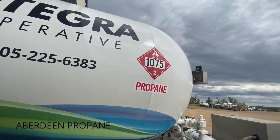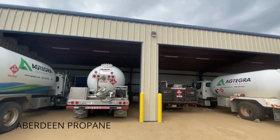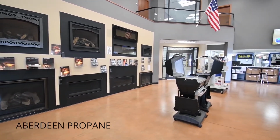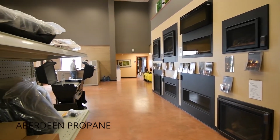In December 2020, our Aberdeen bulk plant was moved from downtown Aberdeen east to the Innovation Center. This move provided abundant space for semi-loads to deliver and customers to navigate. We look forward to continued growth in propane by enhanced partnerships among divisions in 2022 and beyond.